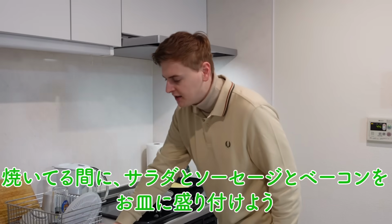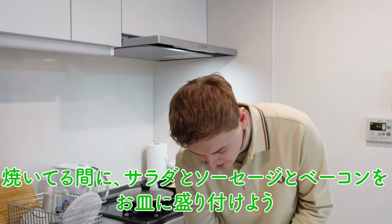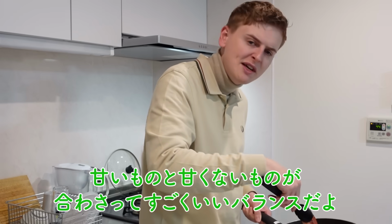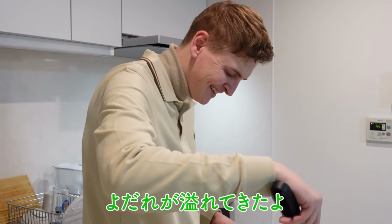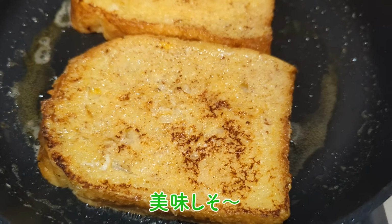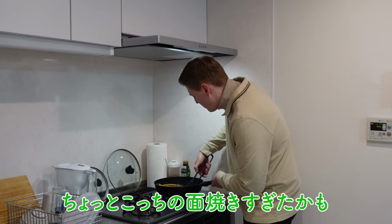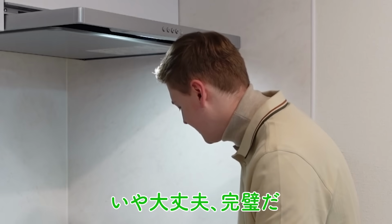While that's cooking, I'm going to start plating up some of the sausages and the bacon. I'm going to put it with some salad as well. I feel like it's a really nice smell, a mixture between the savory stuff, like the bacon and the sausages, and then the sweet stuff, the French toast. Mmm. It's got my mouth watering. Wow, 美味しそうじゃない?あ、今食べたい。喜ぶかな、りせちゃん。ベビーちゃんも。 I might have overdone it a slight little bit on that side. Nah, I think we're just about safe, I think.